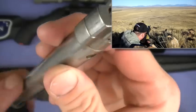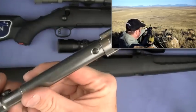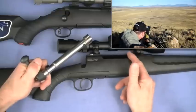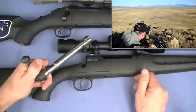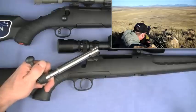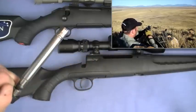I actually found the extraction ejection sequence to be rather weak on the Axis. Several times the round would pop up and land right on top of the magazine. Several times. That to me is just not right. It shouldn't happen. Didn't have that problem at all with the Ruger American. It was very positive. I could actually go really fast with a bolt, which I prefer to do as a bolt shooter, or slow. I could vary the ejection pattern to a certain degree. You can with this too, but there just were a couple sequences where it seemed kind of anemic.